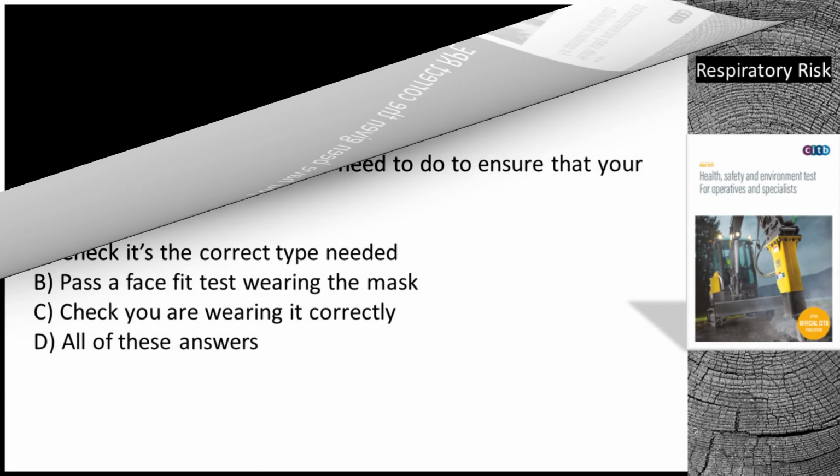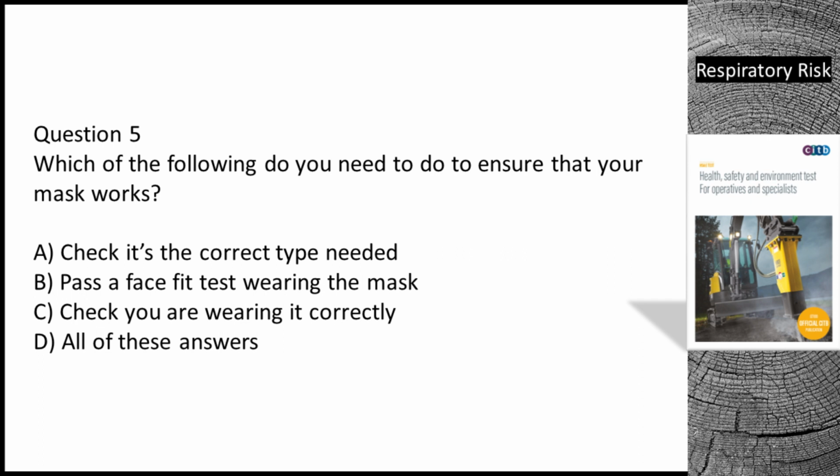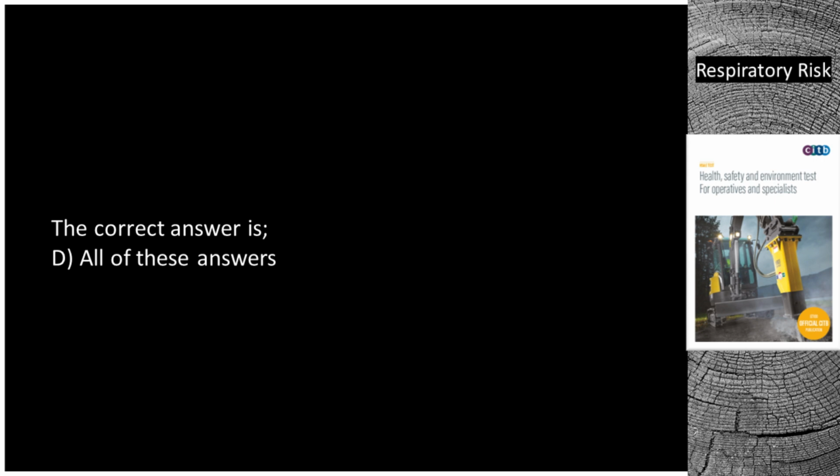Question 5. Which of the following do you need to do to ensure that your mask works? A. Check it's the correct type needed. B. Pass a face fit test wearing the mask. C. Check you are wearing it correctly. D. All of these answers. The correct answer is D. All of these answers.